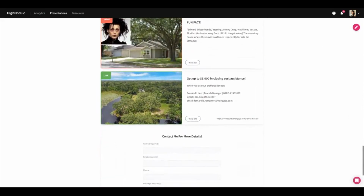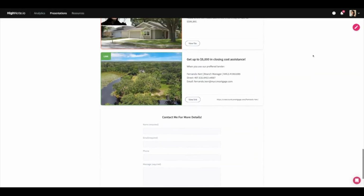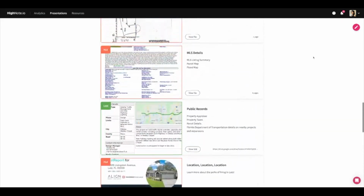I also have one that is branded, and that is for unrepresented buyers, so that I can share it with them as a follow-up, saying, okay, here's all the information you need to know about the property, so they can recap and revisit and things like that.